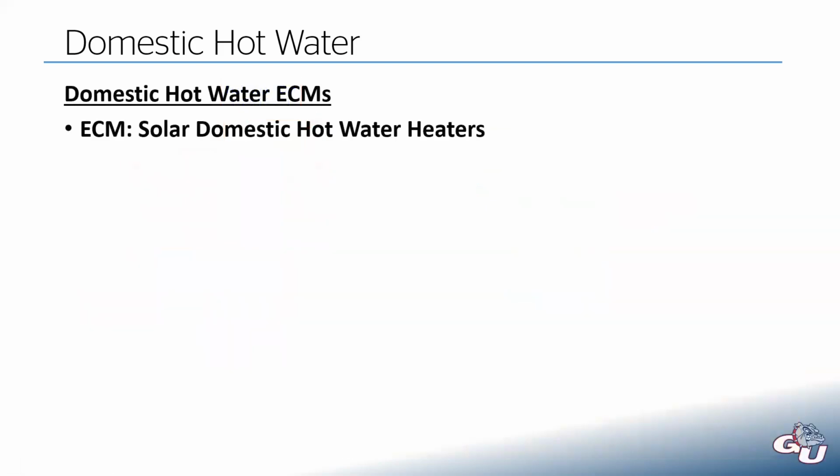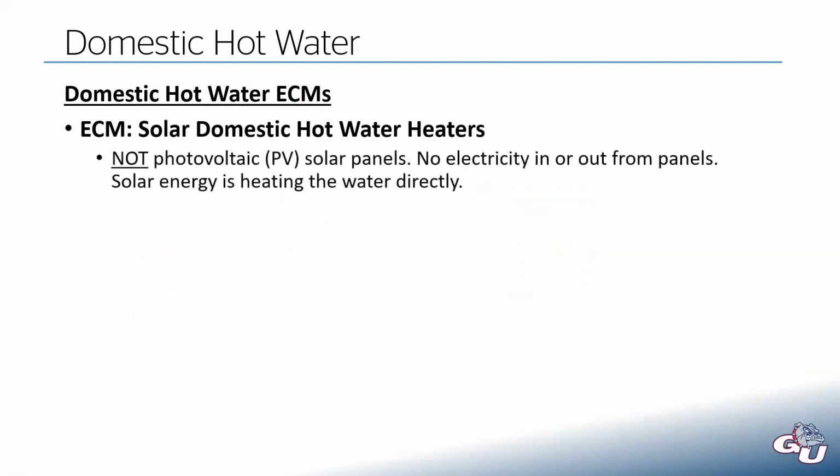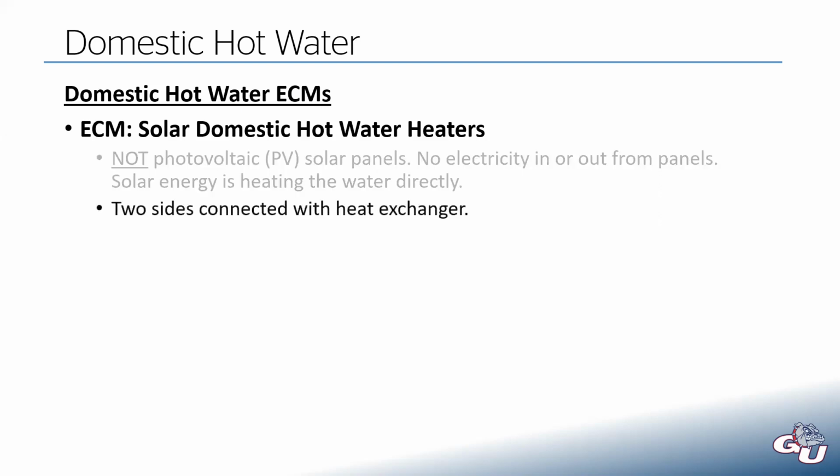Next up, this one's kind of cool. You could put in a solar domestic hot water heater. And when I say solar, I am not talking about photovoltaic or PV solar panels. A solar water heater has nothing to do with electricity. It's not generating electricity. It's not plugged into your panels to offset energy use. No, this is different. I'll have a picture here in a minute to help illustrate this, but you have two sides of the heater that are connected with a heat exchanger.